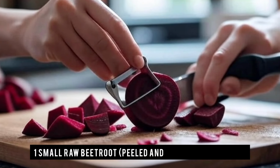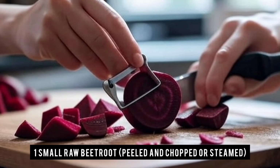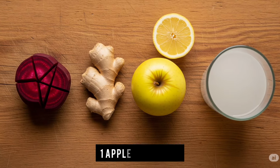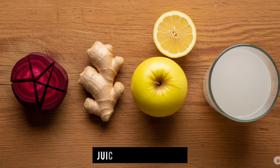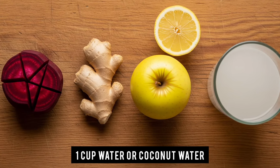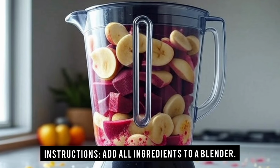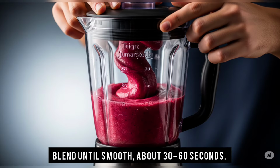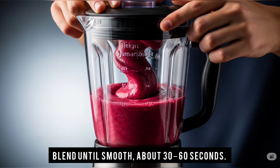Ingredients: 1 small raw beetroot, peeled and chopped or steamed. 1 inch fresh ginger. 1 apple or banana. Juice of half a lemon. 1 cup water or coconut water. Instructions: add all ingredients to a blender. Blend until smooth, about 30 to 60 seconds.